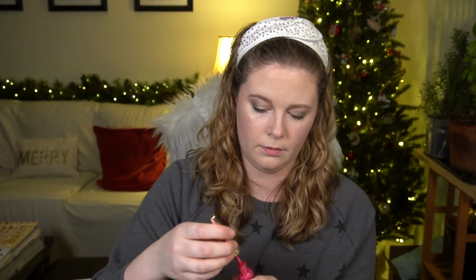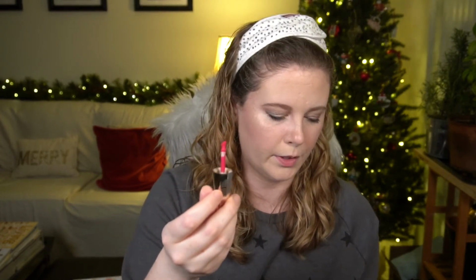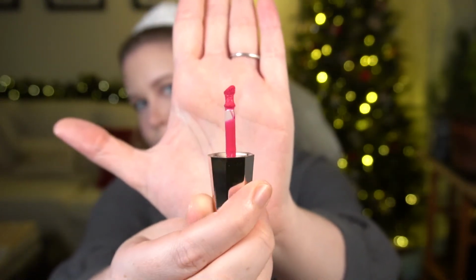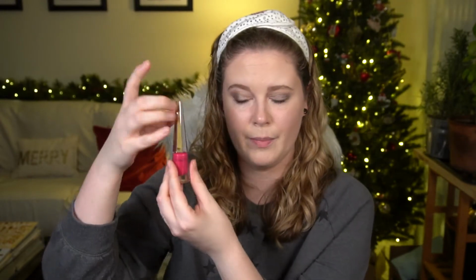I have tried her liquid lipstick formula, which I really like the packaging of, but I find it a little bit finicky to work with, especially the applicator. These have this weird slanted hourglass shape to them, and I just don't find they're very precise or anything. So aesthetically, I like the look of it, but I haven't been a huge fan of the packaging.